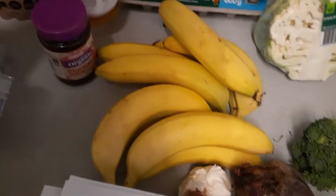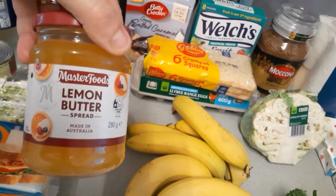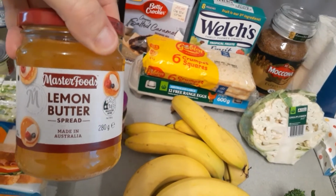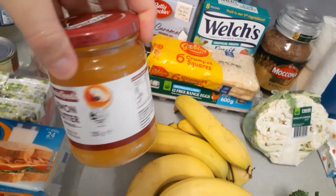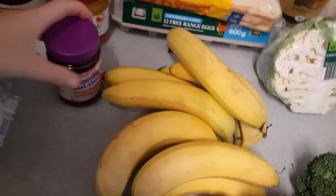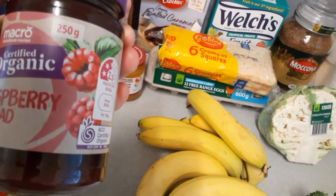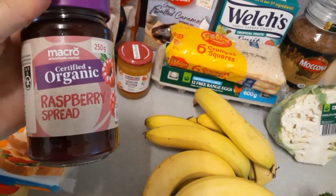Okay, so I got some lemon butter. I haven't bought this in years, but I was just thinking maybe I could make some lemon tarts with it or something. I'm not sure what I'm going to do with that yet. Okay, I got some organic raspberry spread jam. I haven't bought this brand before.